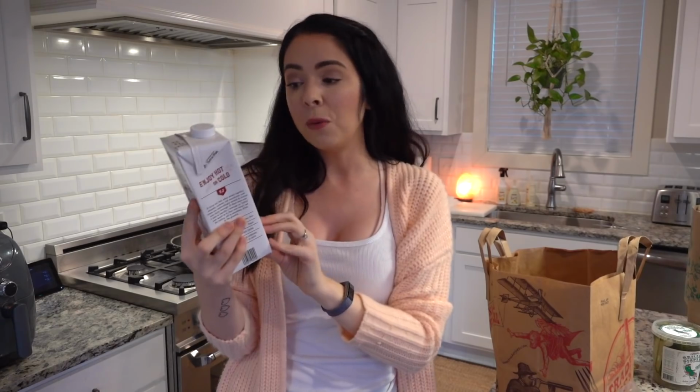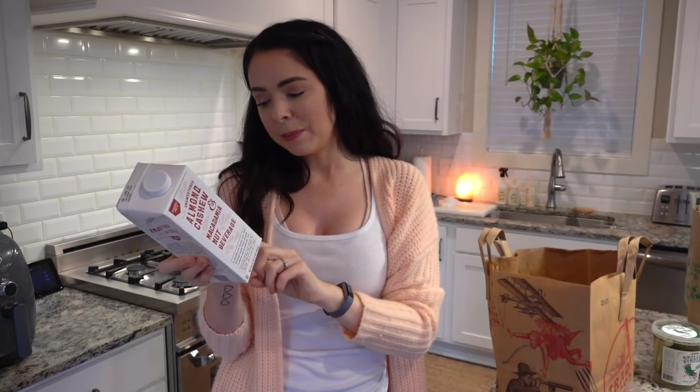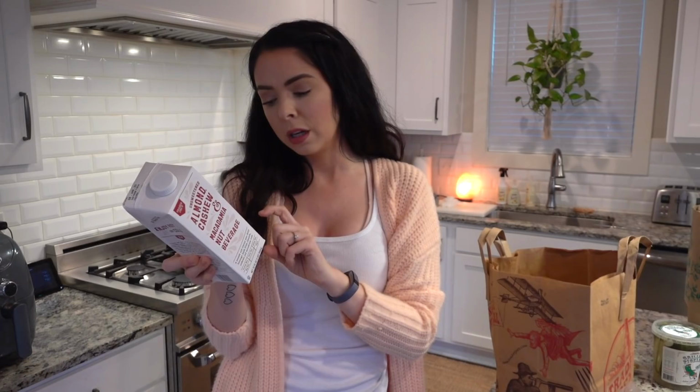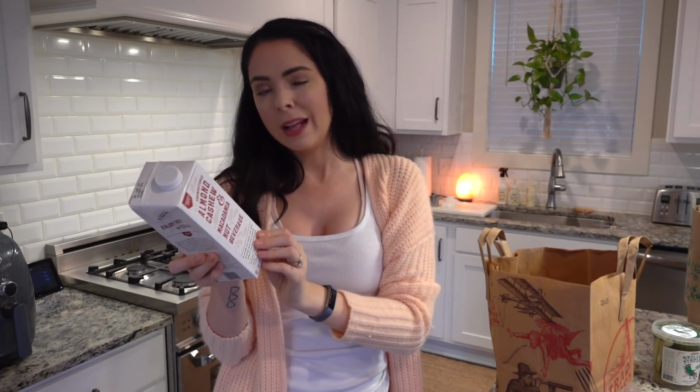This is unsweetened almond, cashew, and macadamia nut beverage. And all that's in this is water, almonds, cashews, macadamia nuts, calcium carbonate, sea salt, locust bean gum, sunflower lecithin, natural flavor, and gellan gum.